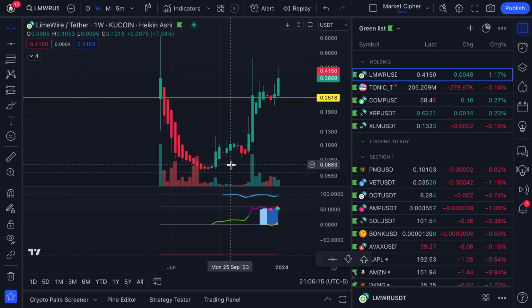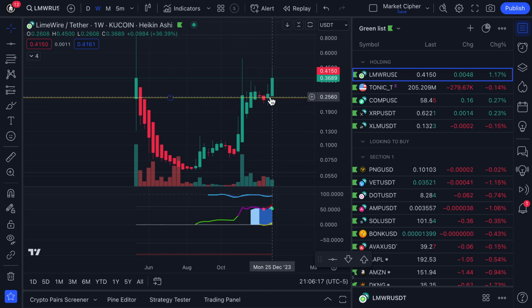You got to use a stop loss, guys. You got to limit your risk. If this breaks down below 25 cents, I'm wrong on the trade. So where I'd be looking to take profits on this thing is the next weekly red dot. Okay, and I mean, this is like a $3 billion. This is like penny stock.